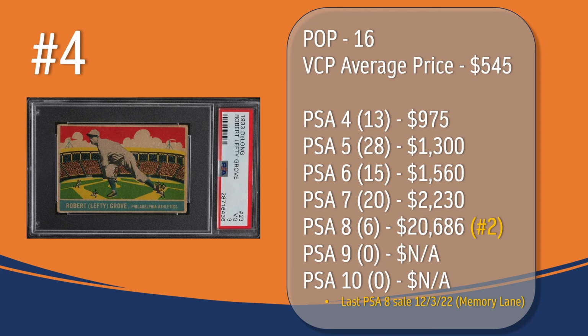There have been 20 graded a PSA 7, the last one selling for $2,230. And there have been 6 graded a PSA 8. The last PSA 8 sale took place in December of 2022 in that Memory Lane auction and sold for $20,686, placing the Lefty Grove at the number 2 spot in terms of PSA 8 graded copies on this list.